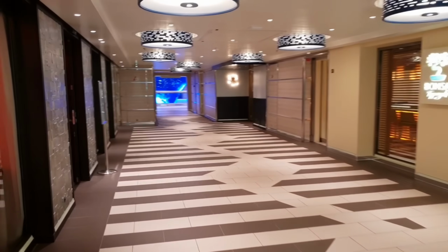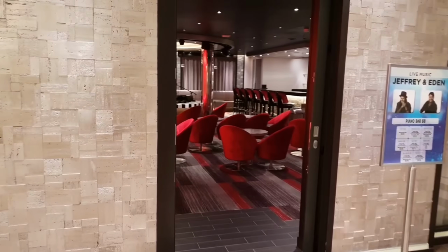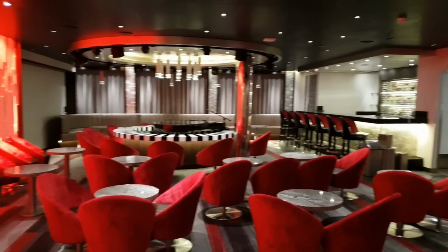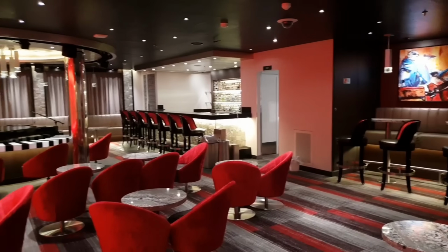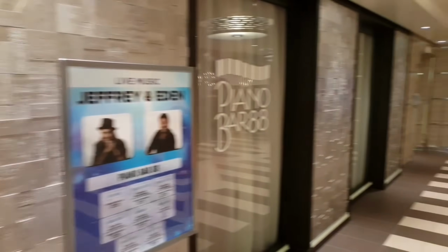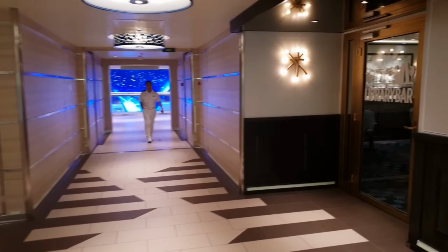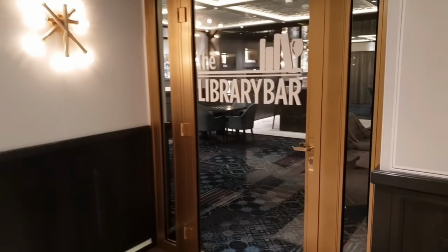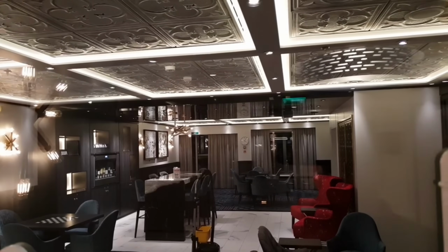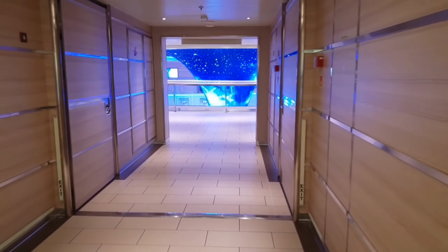And as we come here now to the forward part of Deck 5, we'll see the piano bar 88. I've actually never been here in the evenings to have a drink or sit down and check it out, so I can't comment on the piano bar. And we'll see the library bar here as well. That's basically the library and bar combined. Nice quiet spot. No matter the time of day you go, obviously, a library being a library.